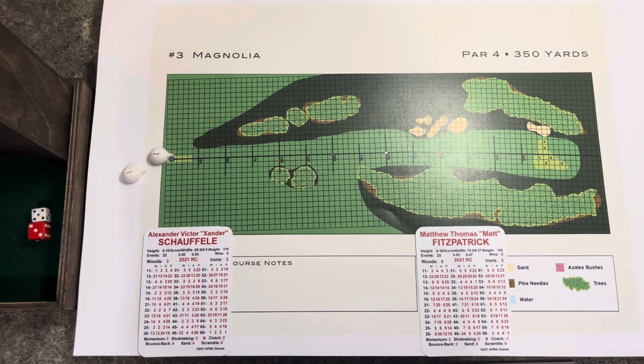Right now, McIlroy is in the lead at -3. Second place is Rory with -1. And we have 3 golfers tied for third: Schauffele, Fitzpatrick, and then Justin Thomas. So we're going to see 4 of the 5 leaders here on this video.